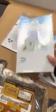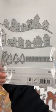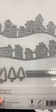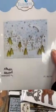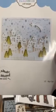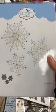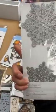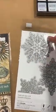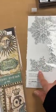Okay? Then we've got Village Edges back in stock. Every time I get it, you guys snap it up. So I keep ordering it. Beautiful, beautiful die set for any season. It's really not just for Christmas and I think that's the reason it doesn't stay in stock. I think that's one of the reasons it doesn't stay in stock is because it could be for any season. These snowflakes, every single time I get them, you guys also grab them up. They are some of the prettiest snowflakes. And I'll tell you that this one probably is the biggest one. It's almost 4 inches. This one I figured was about 3.5, and this one is about 3. Okay?